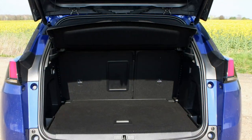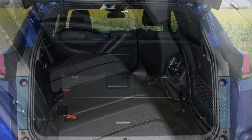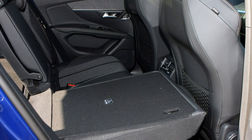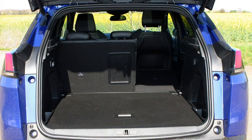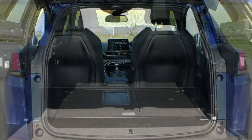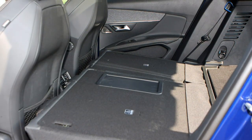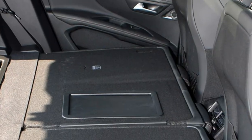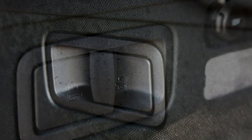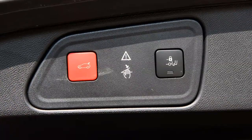Peugeot 3008 GT Line standard equipment. GT Line models start being active. Exterior styling features to get a more eye-catching look: black door mirrors, checkered radiator grille, black roof, chrome exterior trim, full LED headlamps with scrolling indicators, wireless phone charging, black headlining. Leather and fabric sports seats with contrast stitching on seats and trim.